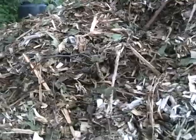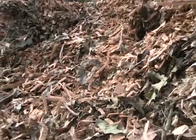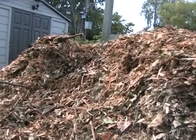Now, some people are a little bit reluctant to use arborist wood chips in their backyards, and they're afraid of things like diseases. That maybe a sick tree was chipped up, and they're afraid of those diseases coming into their backyard, or they're afraid that they may carry toxins. These aren't really big concerns.